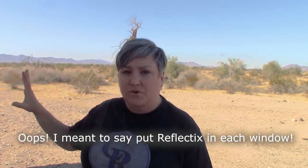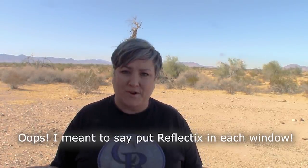The third tip for surviving the heat is that you have to put up Reflectix on the entire southern side of your rig during the day, or a blackout curtain. If you're in a Class C or B, like I used to be, you want to separate the cab of your vehicle from the living area in your rig with hanging blackout curtains. You can go back in my playlist and see how I did that with some command hooks.